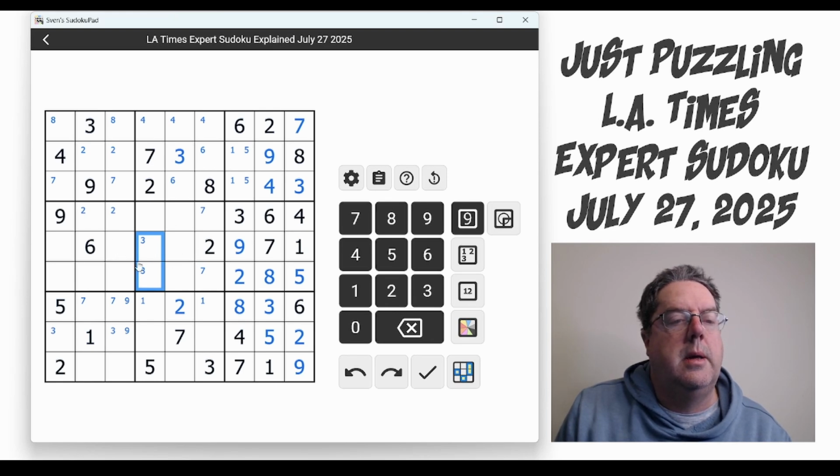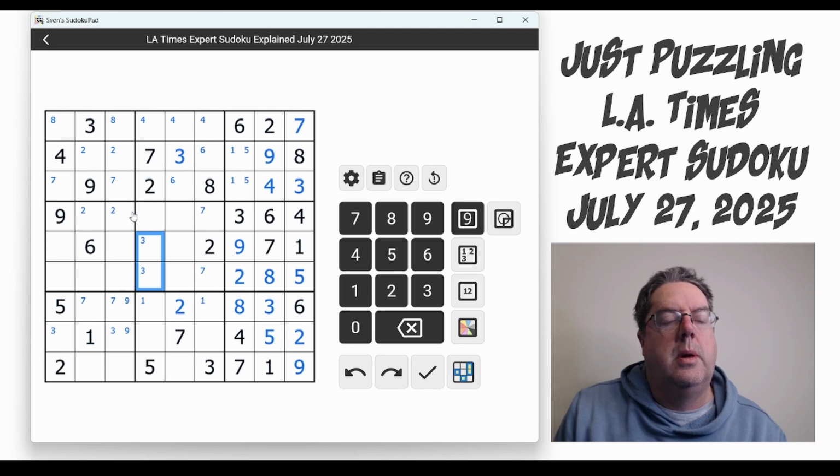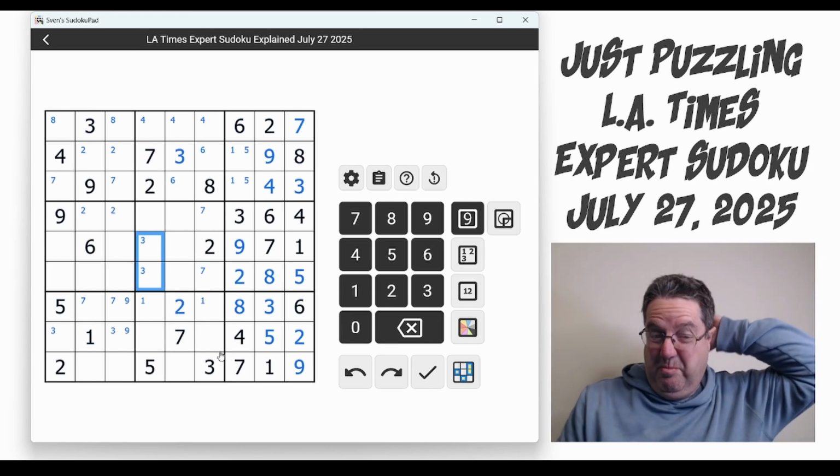7's there. 7's going to be top and bottom there. 1 runs over there, so 1 is on the corners. 1 runs up there. 1's there. All right. Looks like I'm going to put in some more notes.